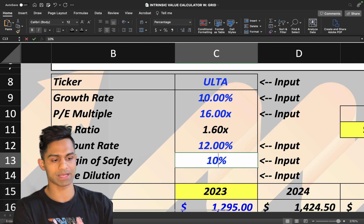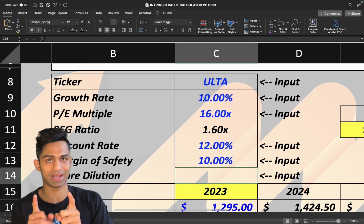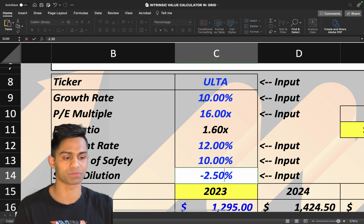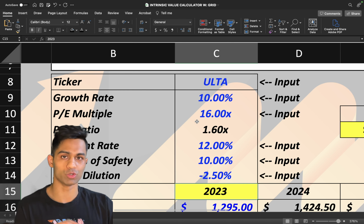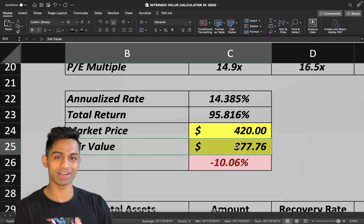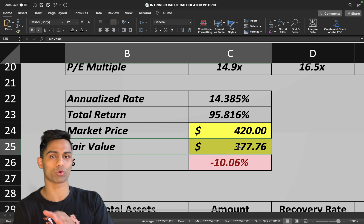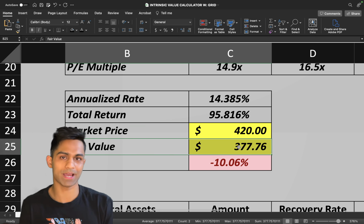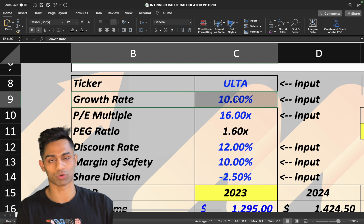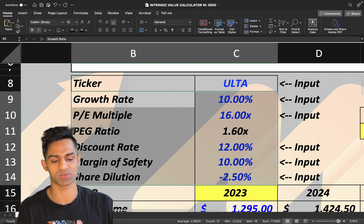12% discount rate, 10% margin of safety, and they have bought back shares every single year by 2.5%. So we're going to do minus 2.5% here. And the fair value for Ulta Beauty ends up at close to $377 per share. Right now it's trading at $420. So only 10% more downside needed really for the stock to be trading at a fair value if you were to believe that they can grow 10% and they can demand a 16 times P multiple.